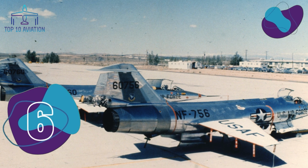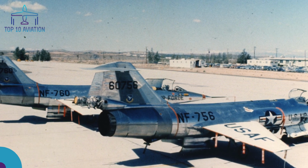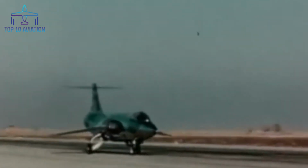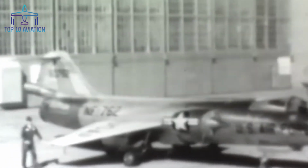Number 6. The Lockheed NF-104A, the jet with a rocket on its back. Now this is what happens when a fighter jet dreams of becoming a spaceship. The Lockheed NF-104A was a heavily modified version of the F-104 Starfighter, but this version wasn't just fast. It had a rocket engine strapped to its tail. Literally. The NF-104A had both a standard turbojet and a rocket motor, giving it the ability to soar to the edge of space, reaching altitudes of over 100,000 feet.